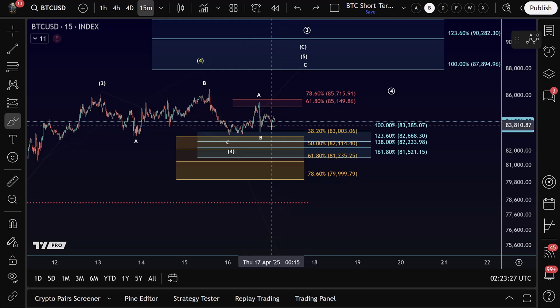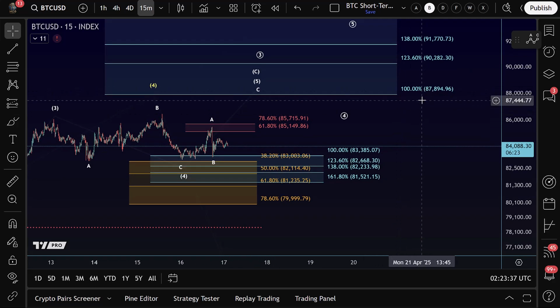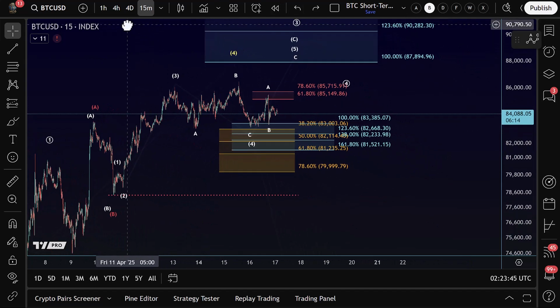So bottom line is, to go higher, the market must break above the intraday high at 85,540 and above the red zone. That would open the door to the next upside levels at 87,894 to 90,282. As I said, the white scenario is preferred, right? I mean, I can't be clearer than that.